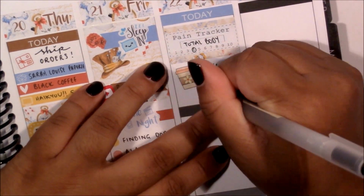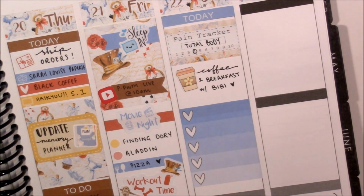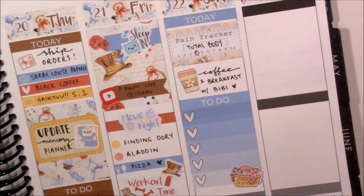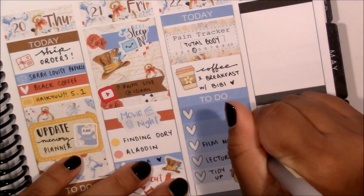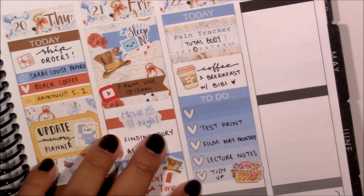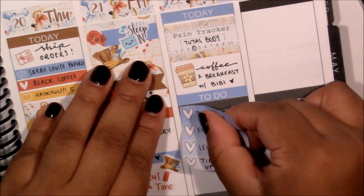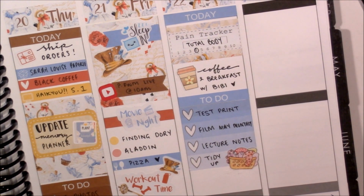So after that, I took a coffee cup icon from PopMixDesigns to mark that I had coffee and breakfast with my younger sister. And then I put down a to-do header with a checklist, and I'm just filling that out. I ended up not needing the top fifth checklist, so I just peeled it up and cut it off and then put everything back down. Also, the laundry sticker that I used is also from PopMixDesigns.